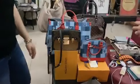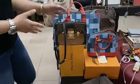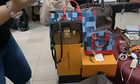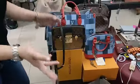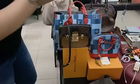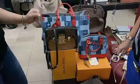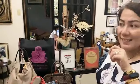Like the ones you call triple whatever, the very convincing ones. That's why this is very informative. So to our friends, be careful, watch out for those selling bags that are fake.